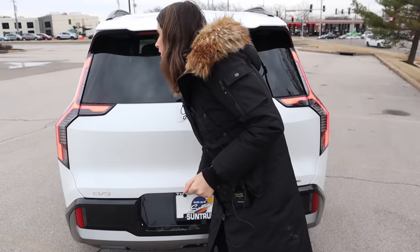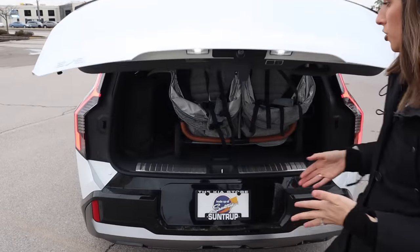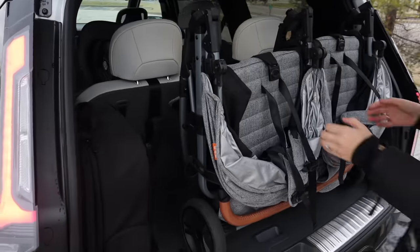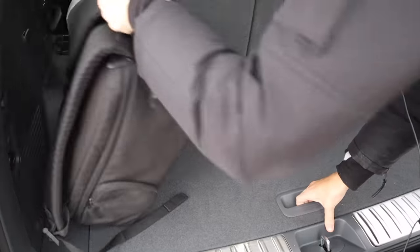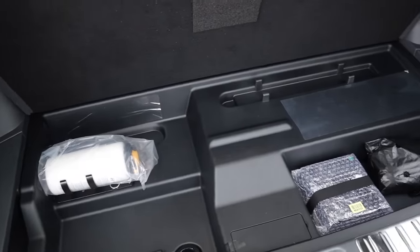Okay, let's break down the trunk space of the EV9. Here we go. Here we have it. I already showed you the frunk, unfortunately, such a major disappointment. But in the trunk, we were able to fit the Zoe twin stroller, which felt pretty good, you guys. We have a little bit of extra storage underneath here as well.